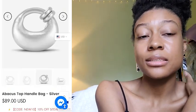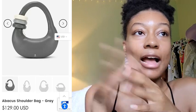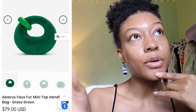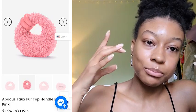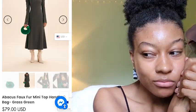So if you know about this brand already, I feel like the elephant in the room is the Abascus bags. They have mini versions and regular size versions. I have different examples. They have furry ones, I think a green furry one, and an orange one that looks kind of like a monster, furry. And they have rhinestone, and metallic. These are the bags that have the little rolly puff things on the handle, which I feel is really cool. I would definitely get one of these.